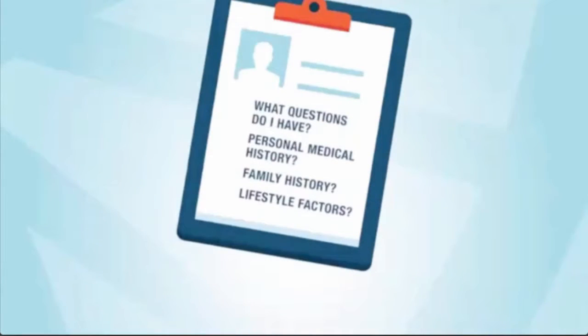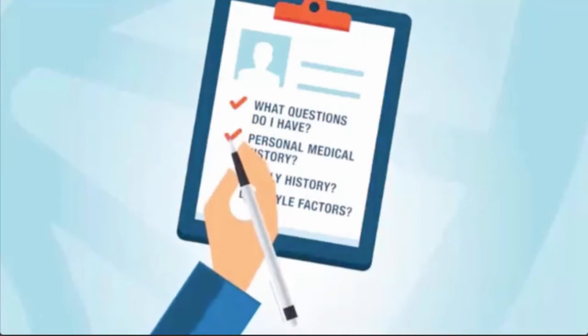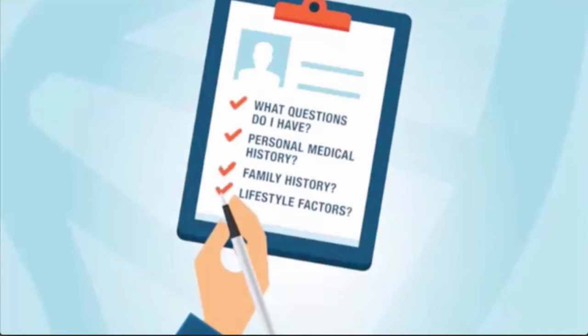After you make your appointment, you can start to prepare. Think about questions you have for your genetic counselor. Outline your family's history of health conditions. Note any questions you have about inherited risks. Think about any of your lifestyle factors that might impact your health.